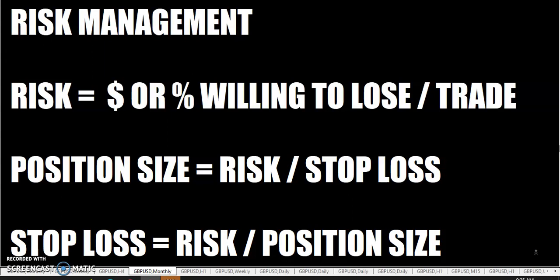No hoping it'll come back. No averaging in to double down. None of that. Nope. You are a beginner, a rookie. You're a newbie. You're learning how to trade. So your first step is risk management. Because if you get this right, you can stay in the game a long time, or much longer than if you don't get it right.